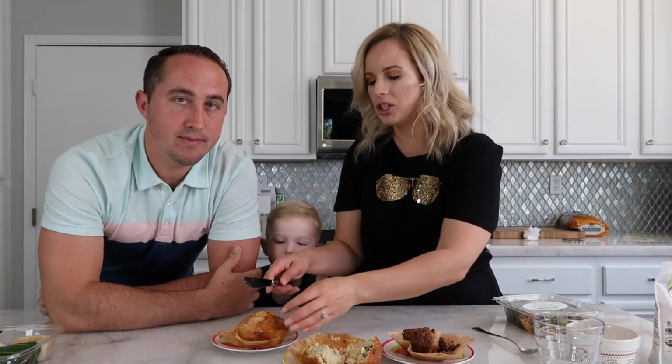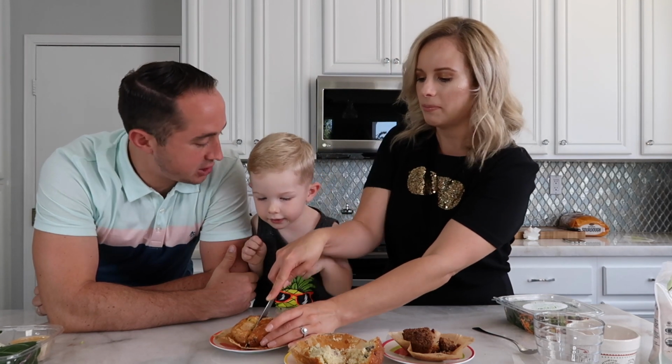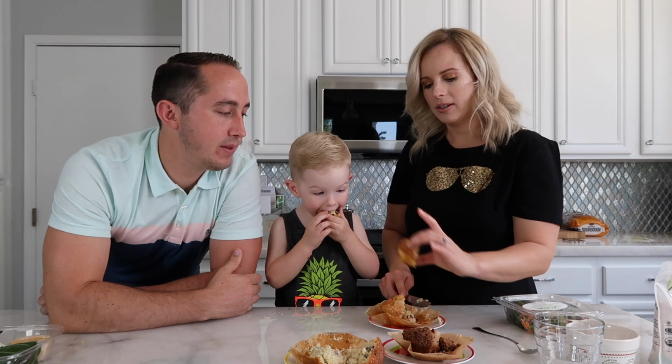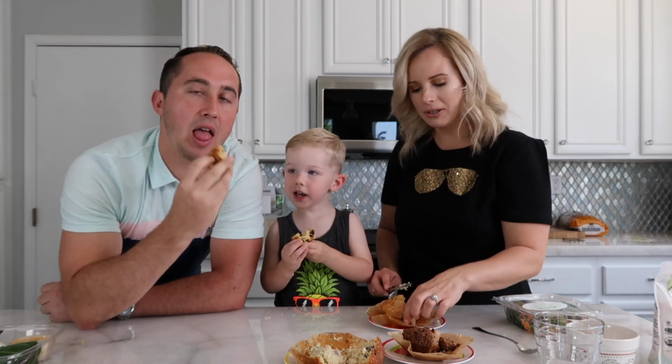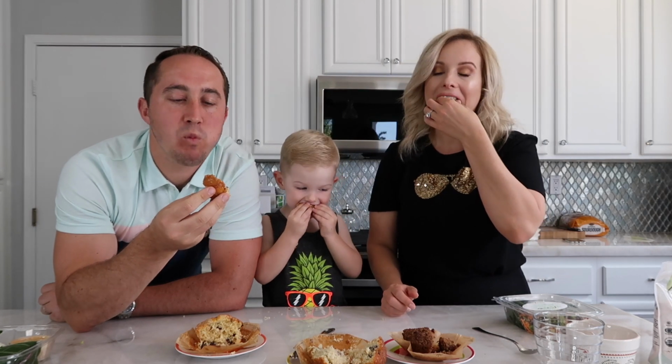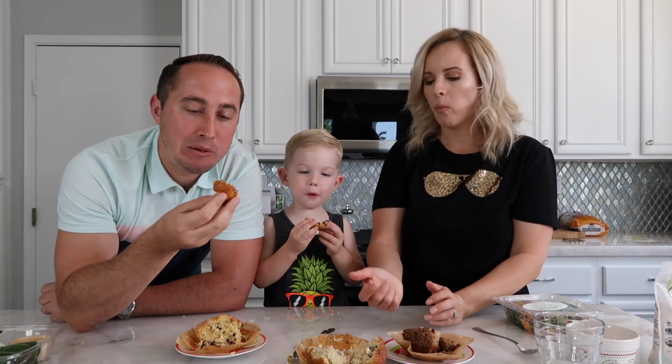Okay, let's go ahead and move on to the chocolate chip one. Ooh, chocolate chip. Honey. Ooh, yummy. Daddy gets a big piece too. Mommy's just gonna have a little taste. Mm.